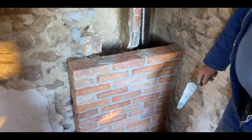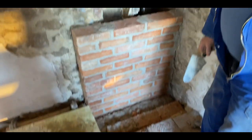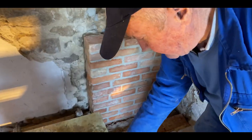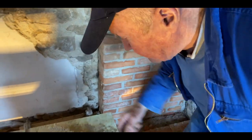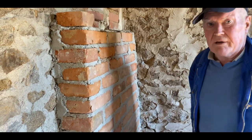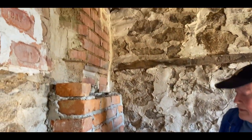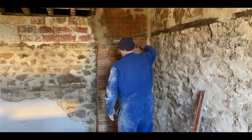You can't cut these because they're really soft, like biscuit. You can just snap them. They're seconds. They're only good for interior, not outside. Nearly there now. Nearly at the top. Looking good.